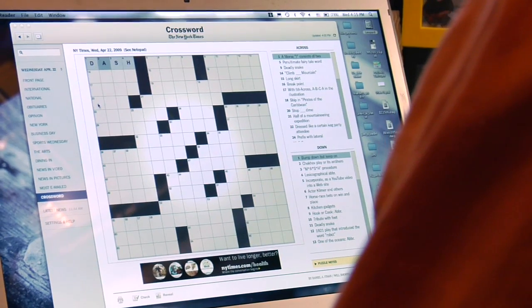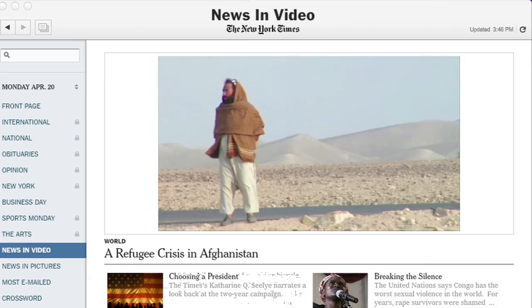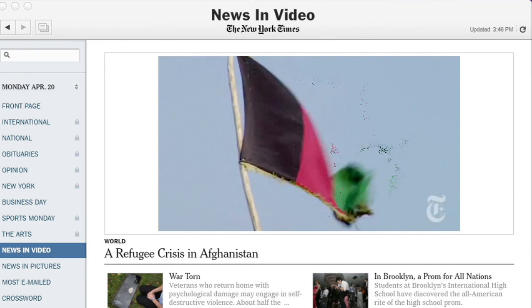We built this application with Flex, and we targeted AIR really from the outset, as one of the key features of this application is that you can use it offline. People want to be able to sync up the content, hop on an airplane and be able to access today's news. It's got interactive crossword puzzles integrated into it. It's got news and video, so you can watch the latest video feeds from the Times. It's a really good example of a really useful AIR application that people are going to use on a daily basis.